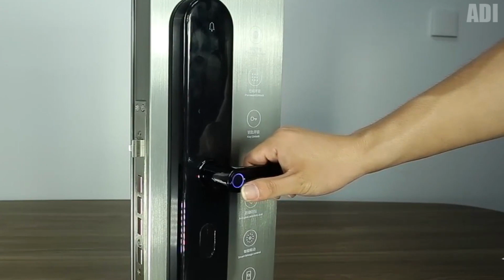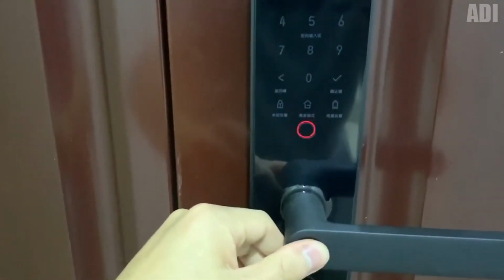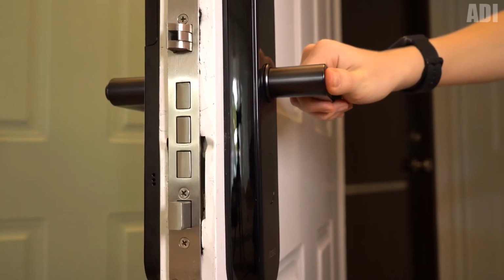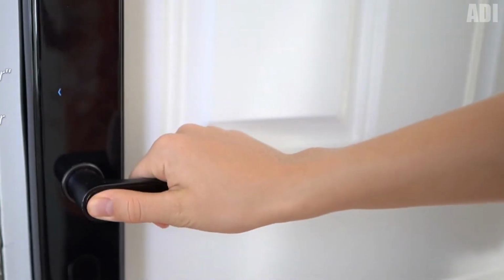All entries and exits are also tracked there, as well as unsuccessful attempts to open or hack the lock. There is one more interesting feature. With such a lock, you do not have to worry about whether you have closed the door or not and check it several times, since via the application, you can remotely block or open it.